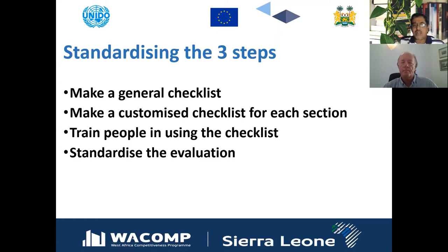So if you do not develop the checklist, you cannot analyze. And when you cannot analyze, you cannot implement. This is a normal saying: if you cannot measure, you cannot manage. So you can measure if you have the checklist. You can measure the implementation of the 3S if you have the checklist for all these 3S in your organization. You can develop a customized checklist for the special areas as well.